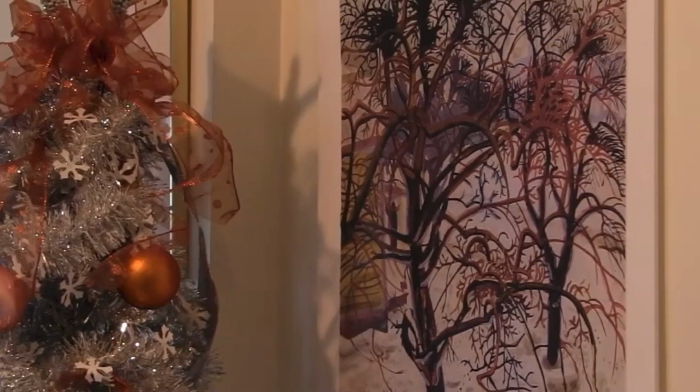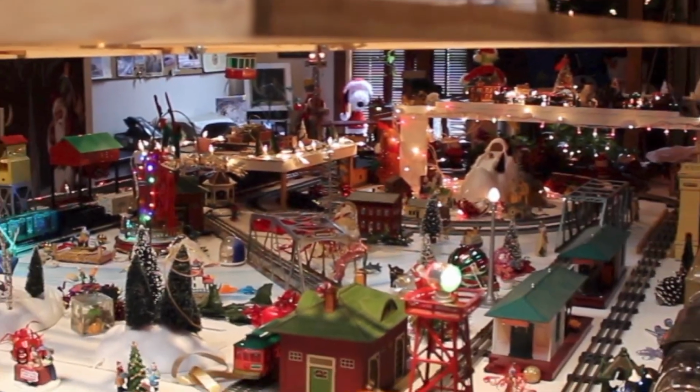Trains and Trees takes center stage in Salem this weekend. That story on today's Daily Buzz.